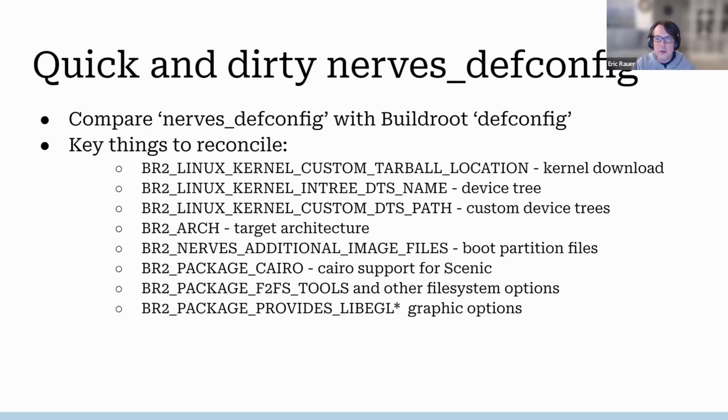So things that are going to be common are where you get the kernel. I got the kernel from GitHub for this particular one. I know what the device tree setup should be. There are options for setting custom device trees locally. I had to set things like the architecture, and anything that needed to go on the boot partition, I needed to specifically reference. I included Cairo support for Scenic, updated the file system config, F2FS tools, personal preference, and then really looked at any graphics options and made sure that instead of the GL configuration for a Raspberry Pi device, I was updating it to, I believe, the Mesa drivers.